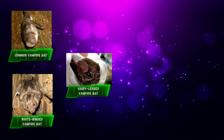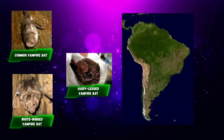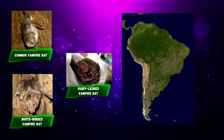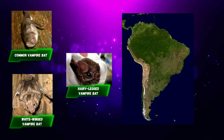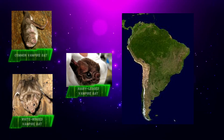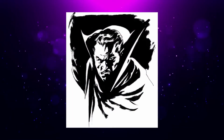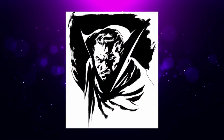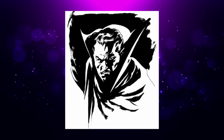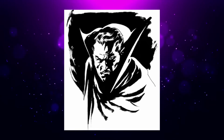Out of the 1,400 known species of bats, only 3 of them feed on blood. And all 3 vampire bat species are only found in South America. Yes, the geography matters because there is a historical set of details to contextualize this. Before vampire bats were even first studied, the use of the word vampire in the folkloric context actually precedes the use of the word vampire in a zoological context.